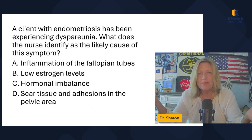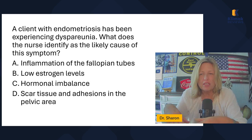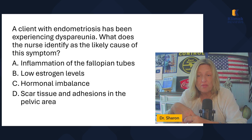So I think, well, they specifically told me they have endometriosis, so I need to pay attention. Which one of these is most likely associated with the endometriosis? Inflammation of the fallopian tubes. I mean, they could have inflammation of the fallopian tubes, I suppose, but that doesn't seem like it would be the cause of painful intercourse. Low estrogen levels, no. Hormonal imbalance, no.